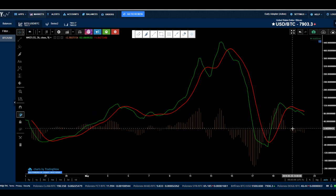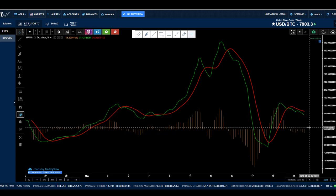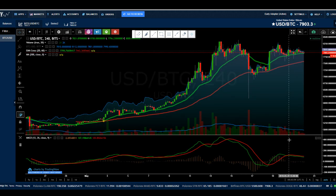Going on now to the MACD indicator, let's zoom out to the 4-hour time frame, and we can see that the histograms are still negative and growing. The green is still below the red and has to cross over. The histogram has to cross over to positive if this is going to go up parabolically from here.